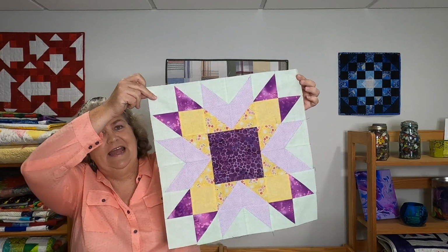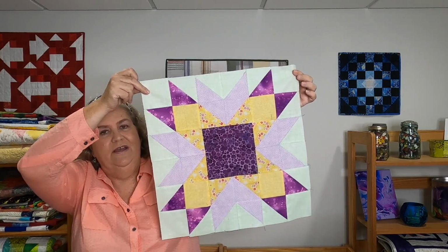Alrighty, so what did you think about this block? Blueberry Pie, 18.5 inches. Here it is finished. Gorgeous. I like this one too. Every single month I tell you that one or the other is my favorite. I don't know if this is my super favorite. I really liked September's block. If you're quilting along with us, you know what that looks like. But this is a fun, easy block. It looks really tricky, but it's really not a tricky block to do.